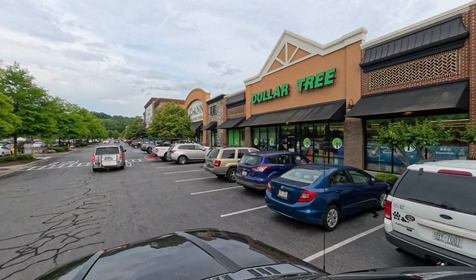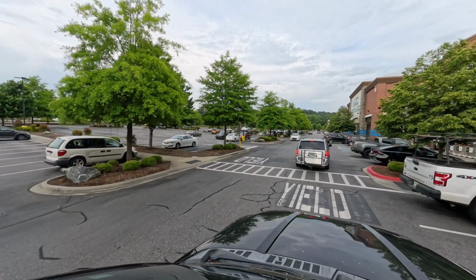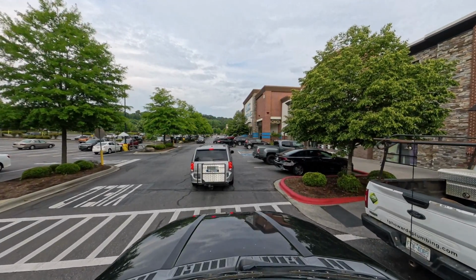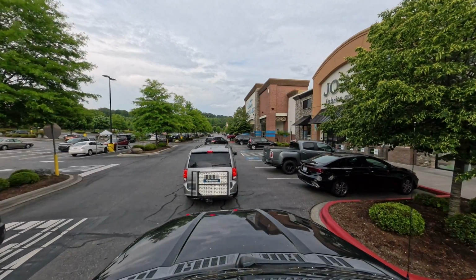Now, there's also a little island of shops in the middle of all this, and some restaurants and, like I say, Mattress Firm and stuff. It's all over to the left. I don't know that I might go by that and let you see kind of what's over there. But there's more than what I'm probably going to show you as we're moving through here.